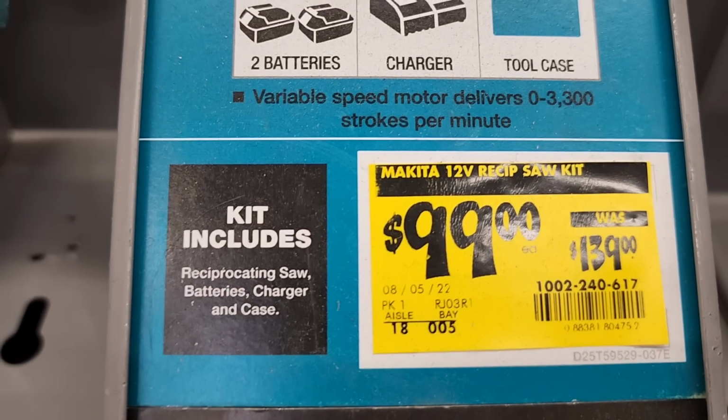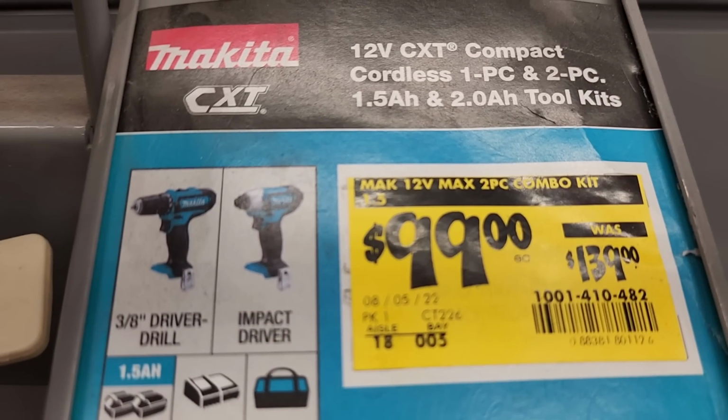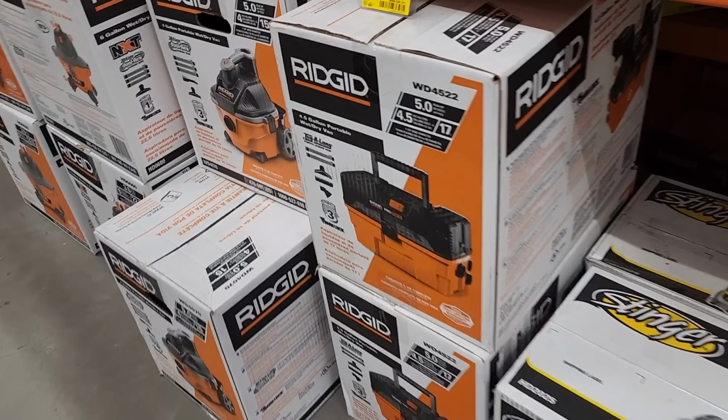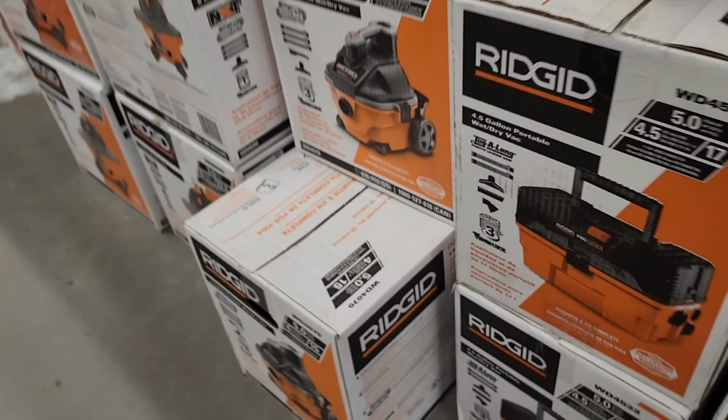And then they got the starter kit for $99. Or the saw, reciprocating saw. They got the 2-piece combo kit for $99. They got the lights, DeWalt lights, $84 from $119. And they got the vacuum here, $132 down from $139. It's a 4.5 gallon Pro vacuum.